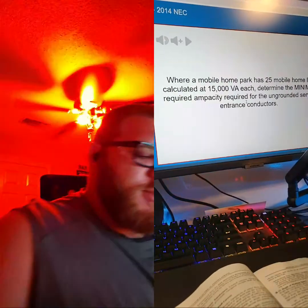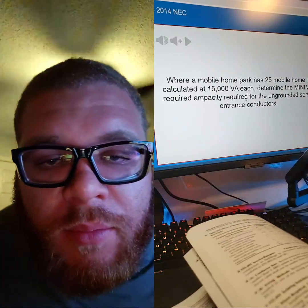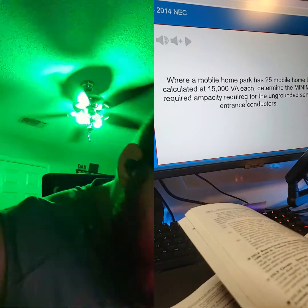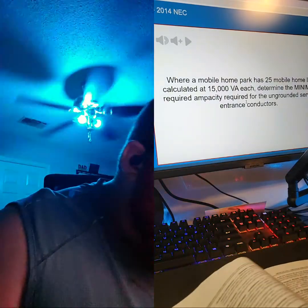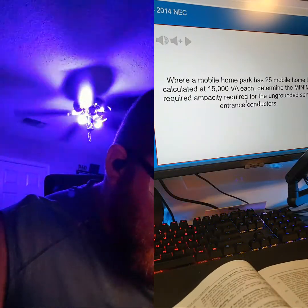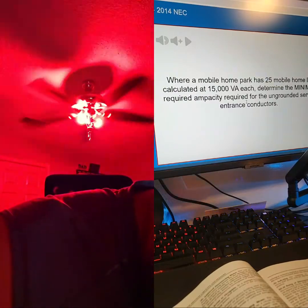Service entrance conductors? Is that what you would look up in the index? Well, 230 is service entrance conductors. 240 is overcurrent protection. Yeah, let's look at 230 for services. Isn't 230 services? I don't know, I'm about to find out. I jumped to the index. I guess I can read my tabs and see what they say. Yeah, it's 230 for services.